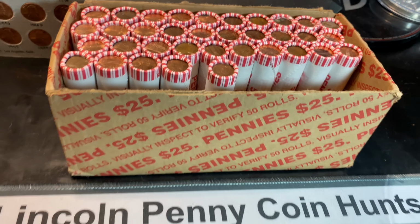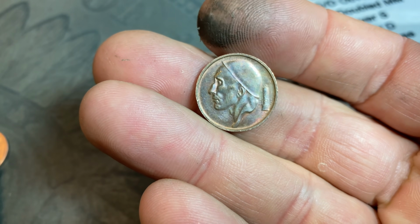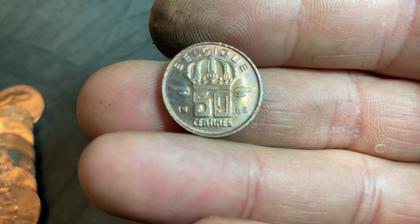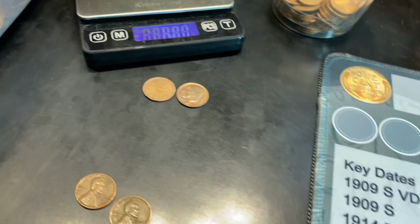Roll 15 is going to have a find. It's not a Canadian, that's why I'm showing it, but it's another foreign coin, and I believe this is a Belgium one. It is 1983, 50 centimes. Can't get mad at that. We'll take it. Second foreign of the box.